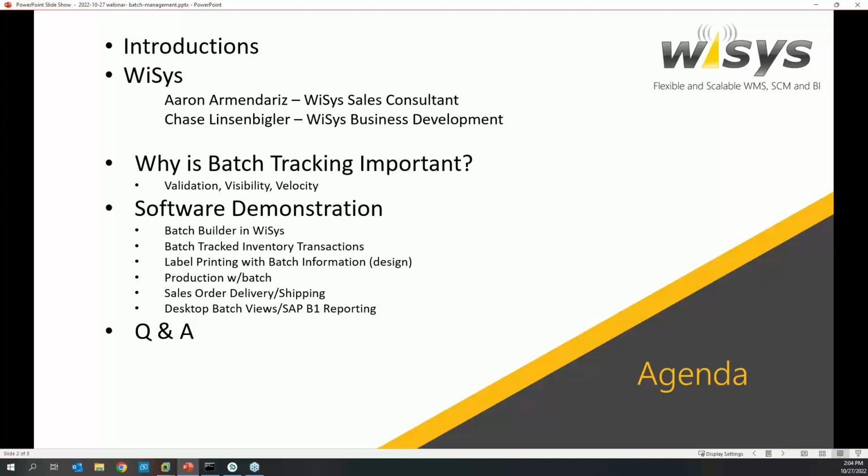And we're going to take you through that production process using batch tracked items, and then obviously creating a batch tracked finished good. We're going to go through that all the way through the sales order delivery, and we're going to use our Agility shipping product to accomplish that. And we'll close it off with our Agility Explorer desktop licensing, so you get that visibility, making good decisions, and we'll show you some of that relationship with the B1 database, with B1 reporting that you all might be familiar with.